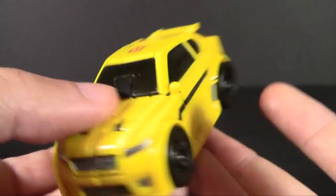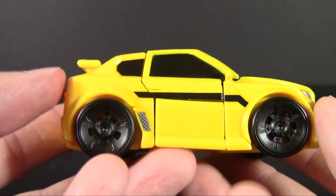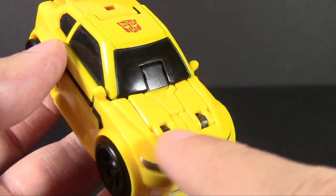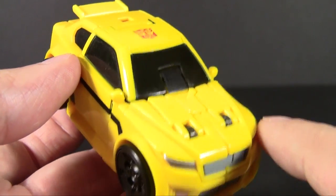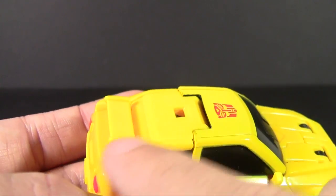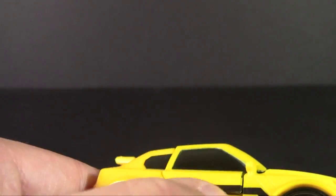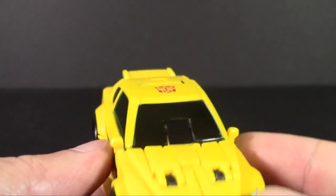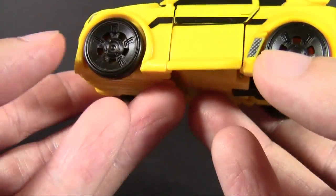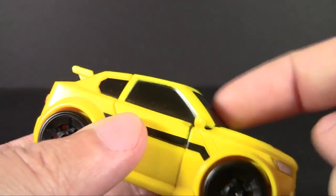So overall, vehicle mode, not terrible or anything. But I've got complaints. I've got two in particular. One is he is quite broken up. You can see a lot of panel lines on areas you would expect to be smooth, like the hood and across the top section here and across to the back. I don't mind it here so much because, hey, it looks like a door, but this is kind of broken. That's unfortunate.